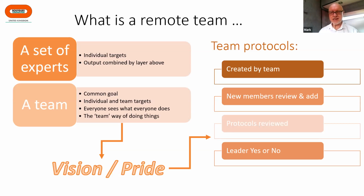Another protocol is listening to each other. But these are all things that the team have put together in their protocol manual. So there you go. That's the start of getting a team remotely to feel gelled. It's not the leader saying this is where we're going. It's the team saying this is how we want to be in our behavior, and that is constantly reviewed with the leader simply observing that process. There's a thought to start off with.